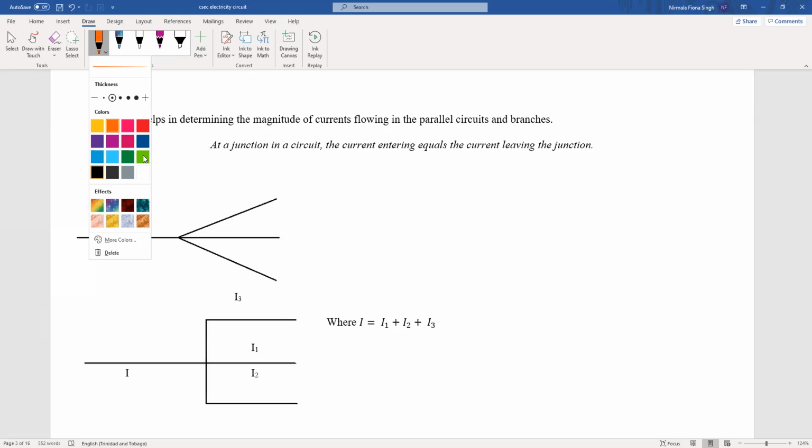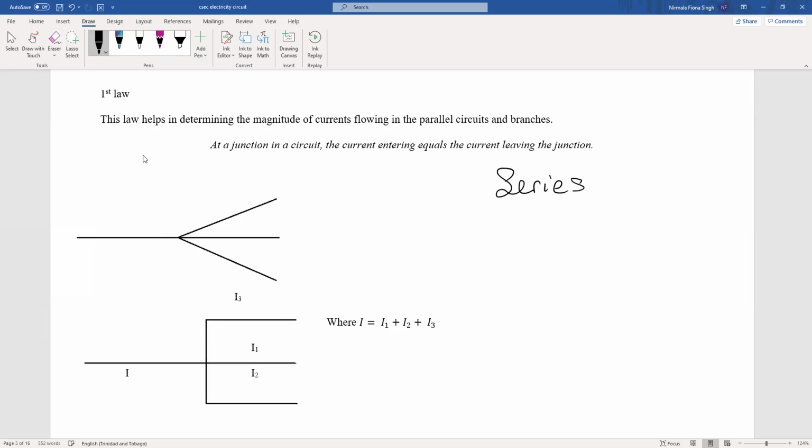All right, so a series circuit is one where we have a power supply and everything is connected across the same line. Something like this is what we call a series circuit. Everything is connected across one line and directly towards the power supply.